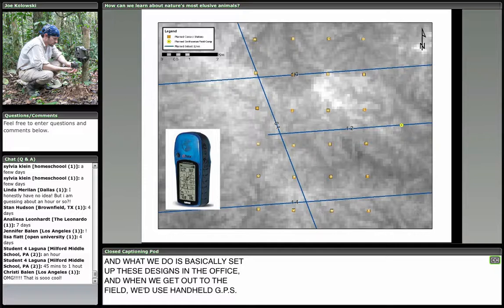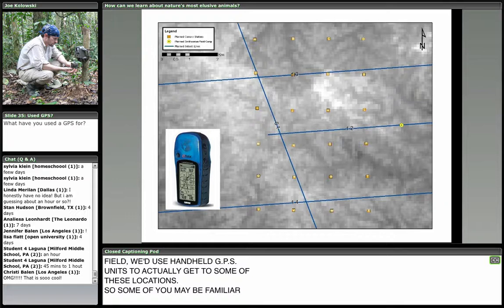So some of you may be familiar with using GPS equipment, and maybe you can just chat about in the chat there what some people are familiar with using GPS tools for.